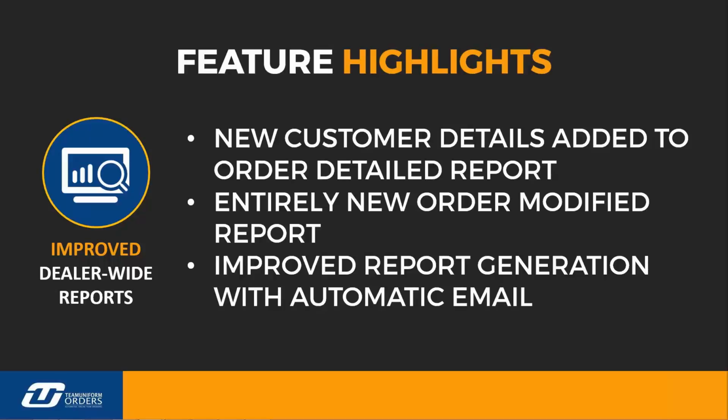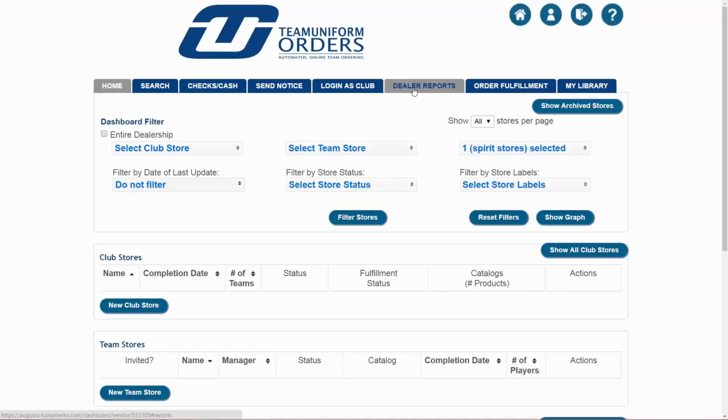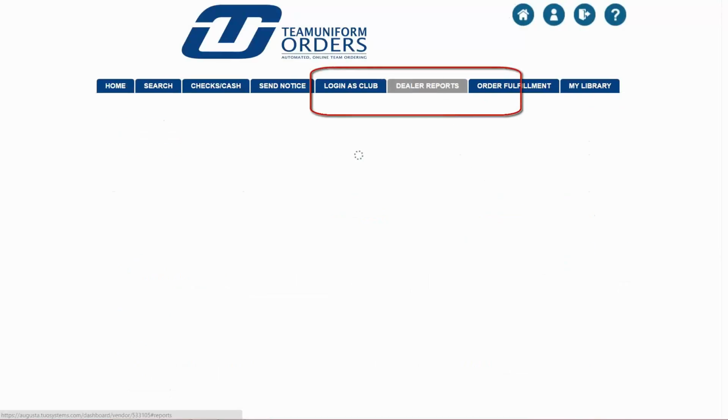You'll be able to see what our customer support team has changed order-wise, as well as what your support team has changed throughout your store's order modification history. You'll also be able to generate automatic emails through the dealer-wide reports. We have improved the functionality with that as well. And up here on the right in this tab, you'll see dealer reports, so we'll go straight over to that.